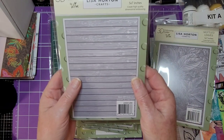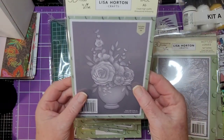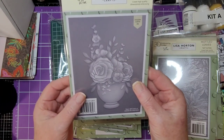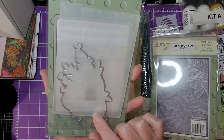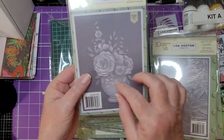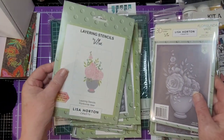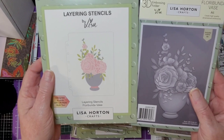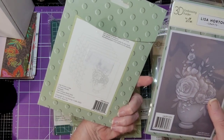So we know Lisa Horton, we love, love, love her 3D embossing folders. So this is a wood panel. This is leaves, of course, big, beautiful leaves. And then flowers, but not just an embossing folder, but it has a die with it. So you can emboss it, color it, whatever you're going to do, and then cut it out and pop it up. You can even cut out different pieces, you know, fussy cut out little pieces. Then it has stencils that match. Layering stencils. And this one has how many?